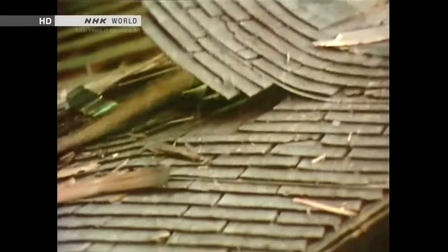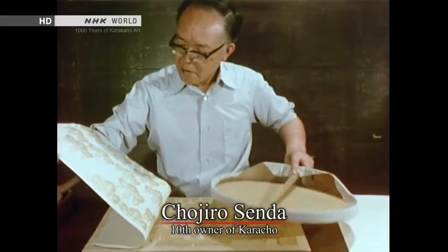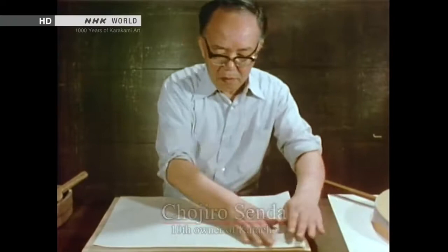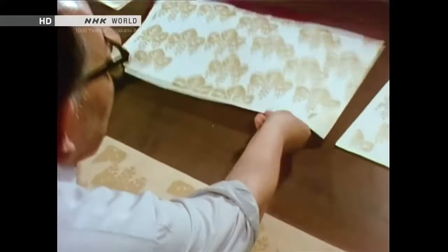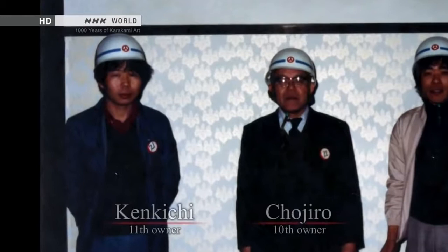Karacho had supplied Karakami to the villa and was asked to join the restoration effort. The project gave Kenkichi a chance to closely observe his father at work on an important assignment. Kenkichi was still inexperienced, but he helped his father create 3,000 sheets of Karakami paper. The Paulownia design dances and sparkles on the white ground of the sliding doors. The quiet, serene world of the Katsura Imperial Villa was Kenkichi's first true encounter with traditional Japanese beauty. He became entranced by the profound aesthetics of Karakami.